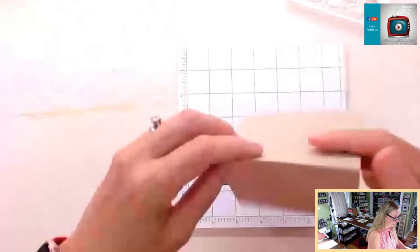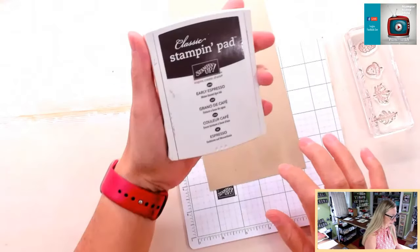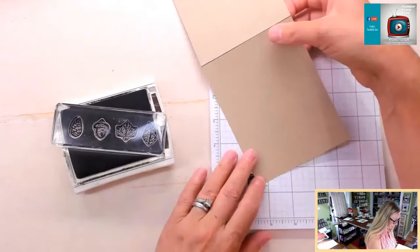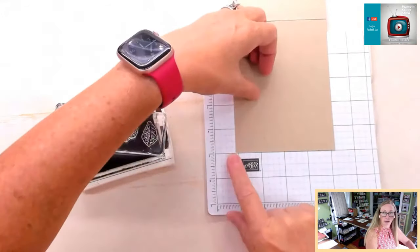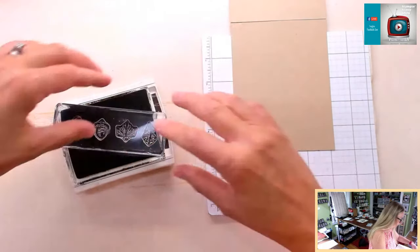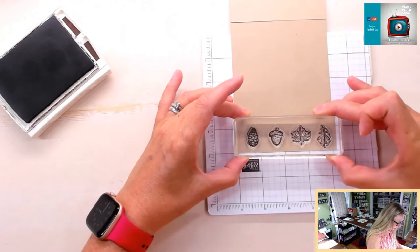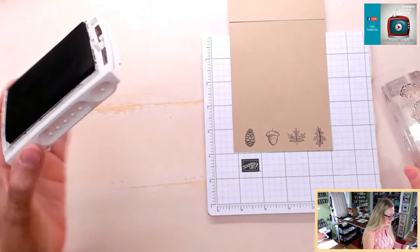So now I'm going to stamp that on the bottom of my paper in Early Espresso, so I can stamp them all at once. I can even line this up so I can see it's kind of centered, and I know that this line here is the center. That gives me a better ability to eyeball it as I stamp this here. And so now I get them all at once, easy peasy.